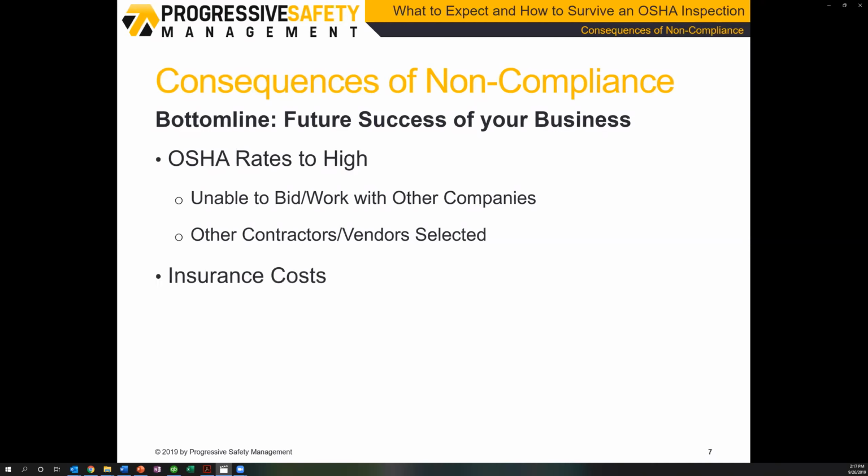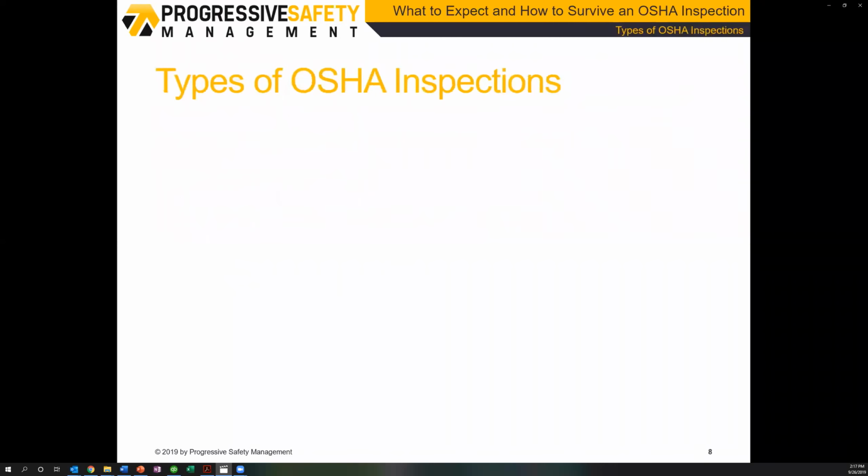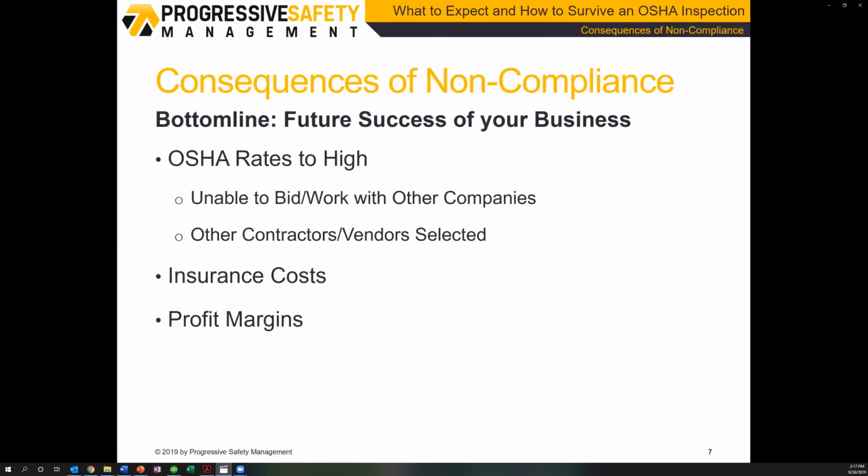Okay, insurance costs, of course. The more injuries, the more citations, all these things will drive insurance costs up, and overall they'll affect the bottom line and the profit margins. Okay, it'll start to eat it up, and maybe eventually you may not even be able to be in business one day, because it just costs too much.